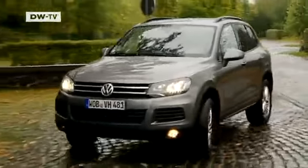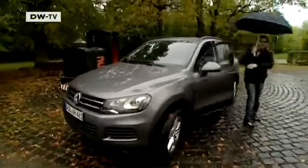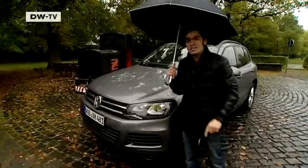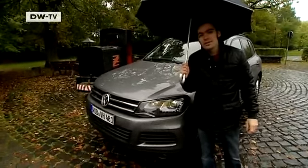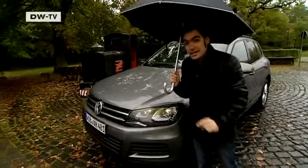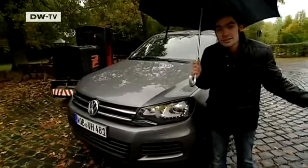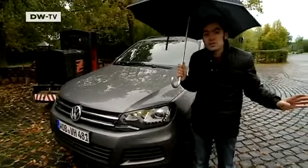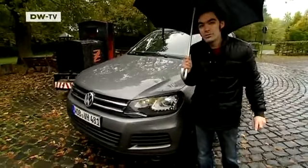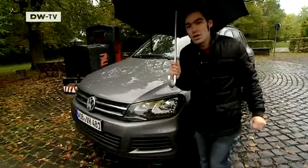So what does our test driver think at the end of the day? Mathis says there's very little to criticise on the VW Touareg. One of the things that does bother him, however, is the price. The basic version in Germany costs just over €50,000, and there are plenty of extras like the rear-view cameras, electric leather seats and other goodies that you'll definitely want to have as well. Another problem is consumption, although the BlueMotion version is actually economical enough, he thinks.